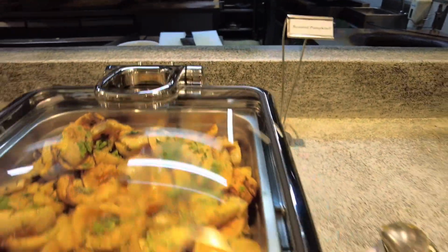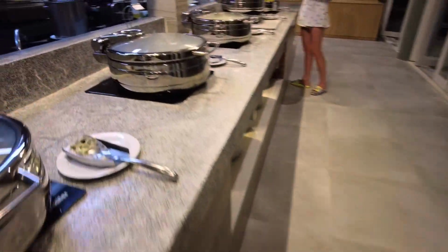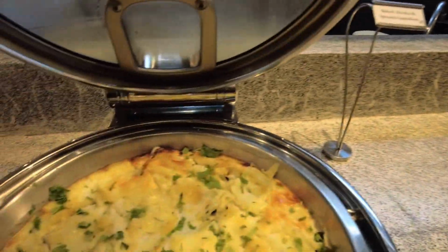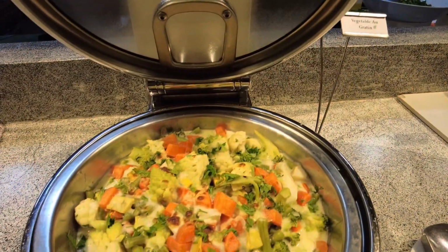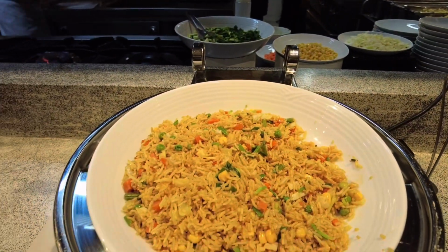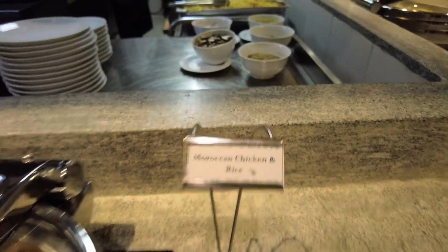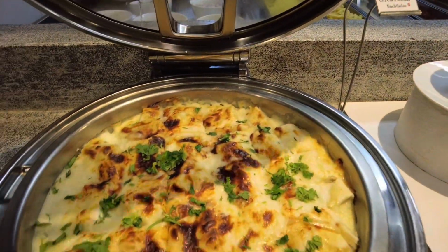Potatoes or vegetables. Roasted pumpkin. Here. Fish. And tartar sauce. Egg ricotta and spinach. Eggplant. Parmesan. Vegetable au gratin. We got vegetable fried rice. And Moroccan chicken and rice. Ooh, yeah. Cheese. Seafood enchiladas. Ooh, yes.